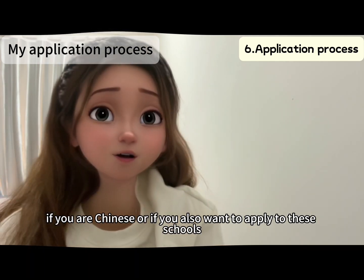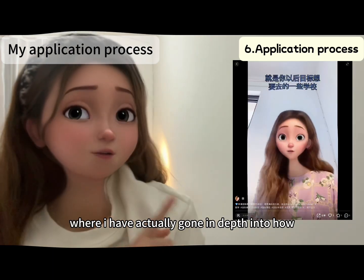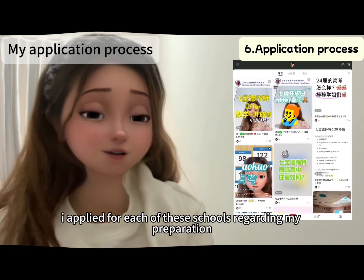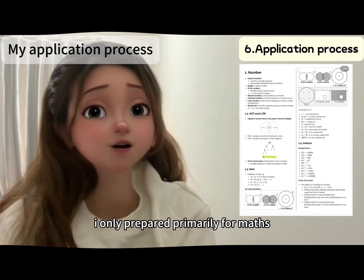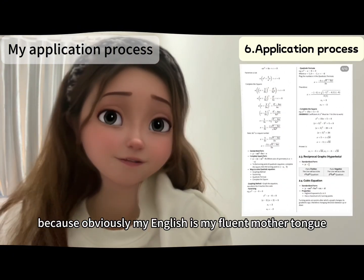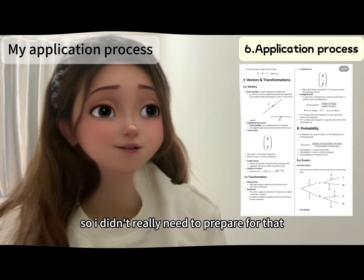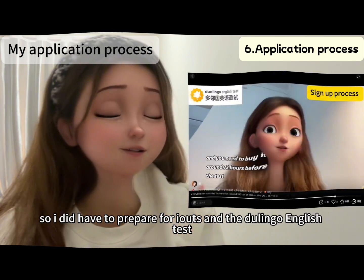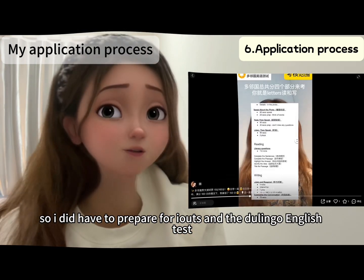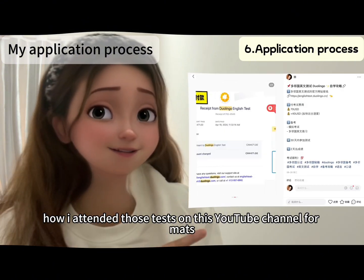If you are Chinese, or if you also want to apply to these schools, then you can check out my Chinese account where I have actually gone in depth into how I applied for each of these schools. Regarding my preparation, I only prepared primarily for maths because obviously my English is my fluent mother tongue, so I didn't really need to prepare for that, but I did need to submit 2 standardized test scores, so I did have to prepare for IELTS and the Duolingo English test. I also go in depth on how I attended those tests on this YouTube channel.